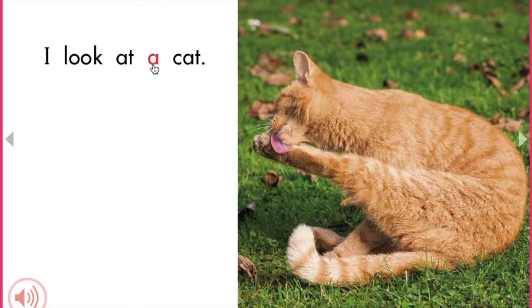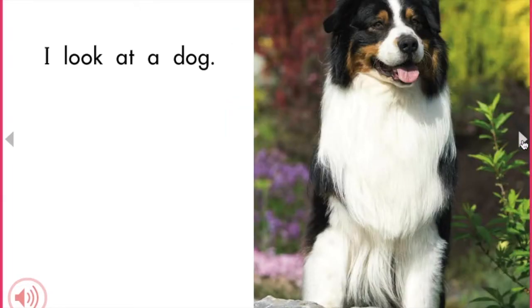At a k a t. What word is this? Let me look at the picture. Yeah, it's a cat. K a t, cat. I look at a cat. Good job, beautiful reading. I know these words now.